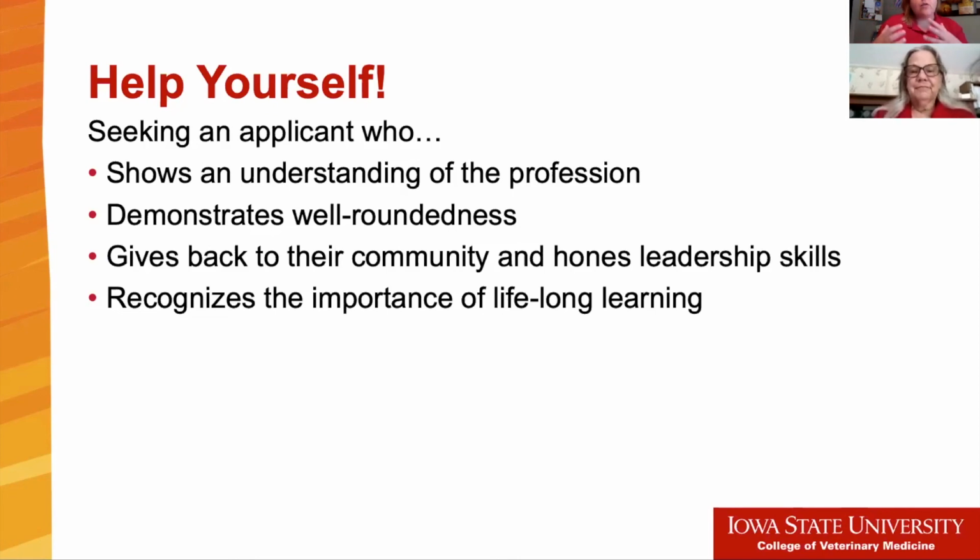Like I said, we're looking for well-roundedness. So if your grades are decent, well, okay, I think sometimes pre-vet students' view of decent grades is different than other people's view of decent grades. When I was in undergrad, B's with maybe a couple C's were decent grades. Sometimes pre-veterinary students think mostly B's with some A's is decent grades. Those are great grades. So it depends on your definition of decent.